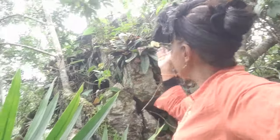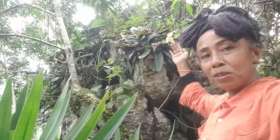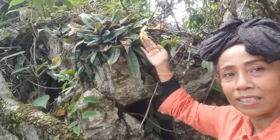Hi everybody, do you still remember our video from November? We visited the Paphiopedilum concolor then. It took us 9 months to come back to this place. I am so happy today to see this Paphiopedilum concolor blooming. So look at her. She's here, blooming beautifully.